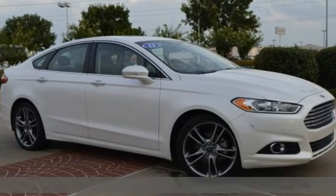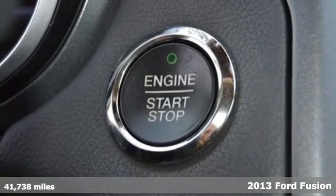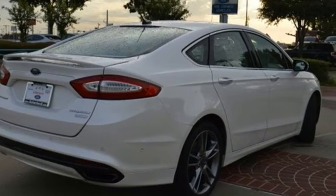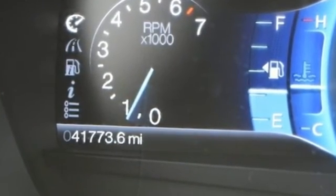It's a 2013 Ford Fusion. Its sleek silhouette is eye-catching, and its agility is number one. This is a modern sedan with modern conveniences. It includes fully automatic headlights, steering wheel audio controls, and keyless entry.